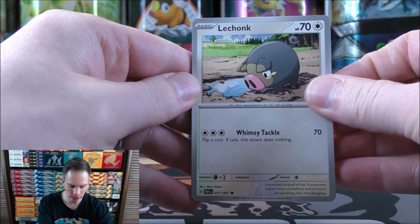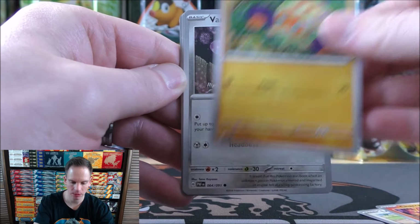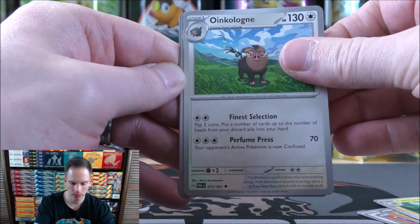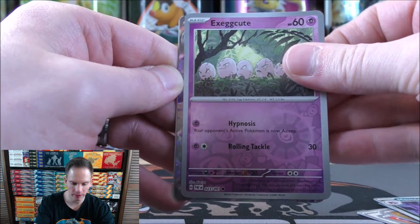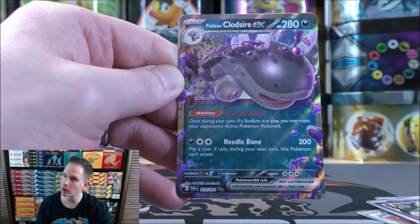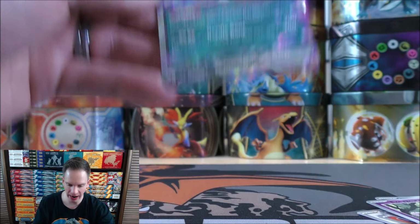Final pack, it starts with Lechonk, Charcadet, Clobopus, Varoom, Nespal, Lantern, Oinkalone, Haunter, the first reverse holo, second would be an Execute. Final card would be a Paldean Clodsire EX. So a good way to end Tin 2. And now we're going on to my favorite tin of the 3, the Charizard EX.